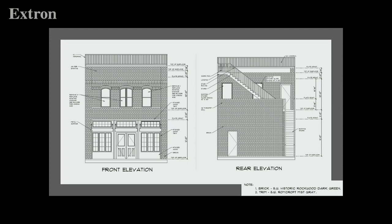Just for the record, the paint colors that were approved in the past were the Sherwin-Williams Roycroft Mist Gray. Is that for the trim, I believe? That's right, the trim, yep. And then the green. I had my paint chips, but I left them in my car when I walked over here. I do have a rendering from a sign company, so please ignore the signage, this is not what we're doing. But I can at least show you the colors. That would be helpful, I think. The other color is Rookwood Dark Green.